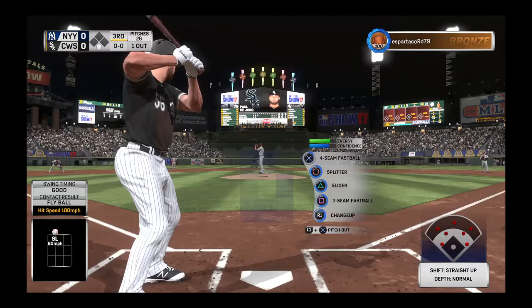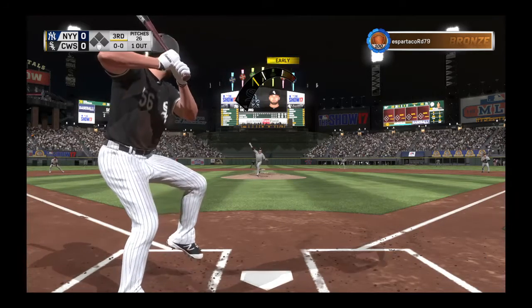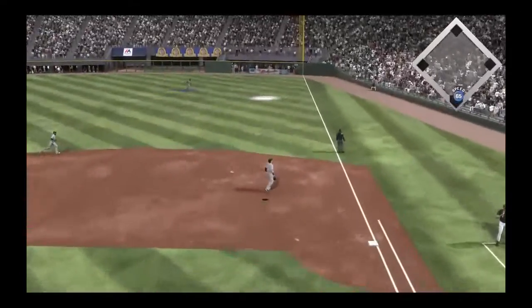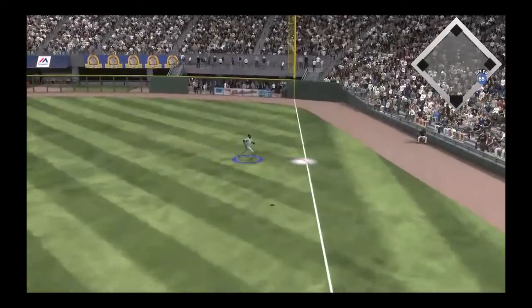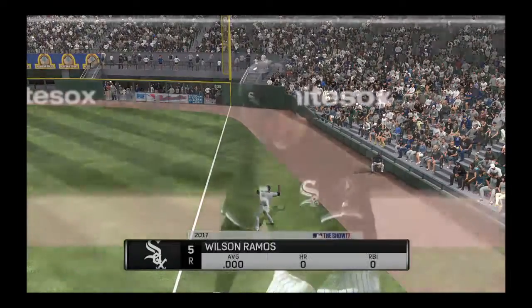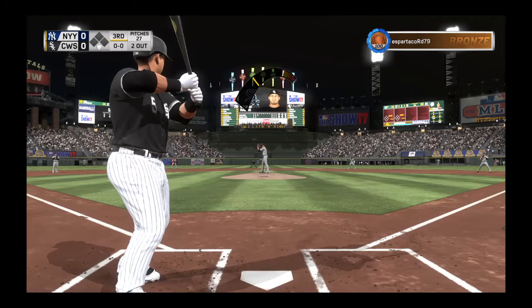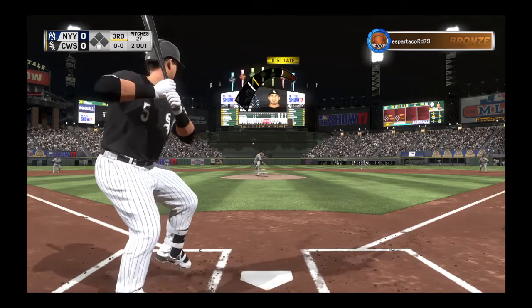Striding into the box, number 56. He stands in for the first time in this one. And here's a ball hit in the air. On the move is Puig. He's got it. A nice play there. 2 away. Coming to the plate now, Wilson Ramos. This guy's still looking at a 0 in the hit column.